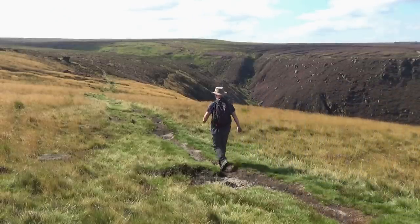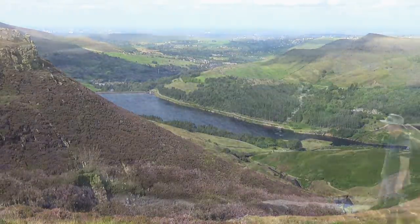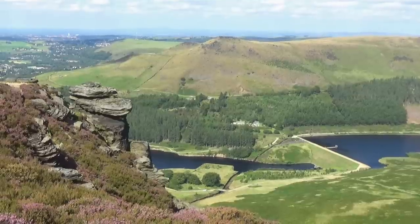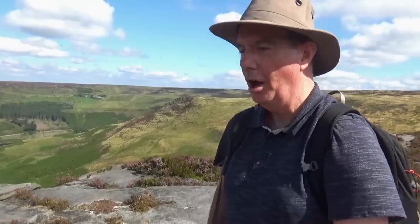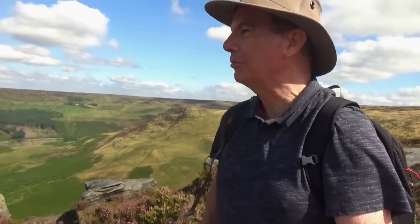I walked on above the narrowing clough of Ashway Gap, crossing its head and doubling back along the other side. Oh wow! Just look at these views over Dovestone and Yeoman Hay reservoirs now. Absolutely wonderful!